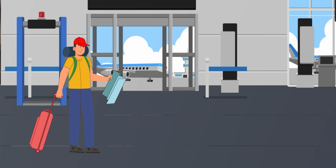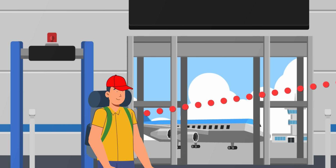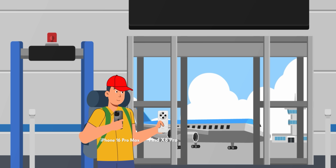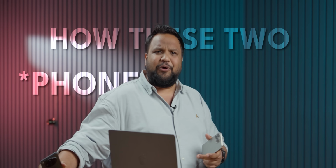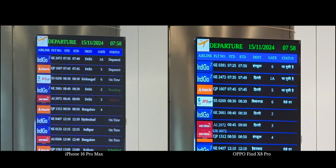Alright, so recently I was at the airport and I wanted to take a look at the boarding time for my flight. But the TV displaying that information was slightly far away. So I was also lazy to walk to that TV and take a look at it. So I fished out the Find X8 Pro and the iPhone 16 Pro Max, zoomed in 25x just to see how these two phones can capture the image and which one was better. And here are the results.